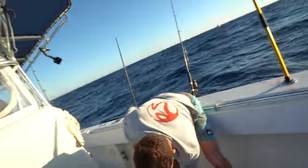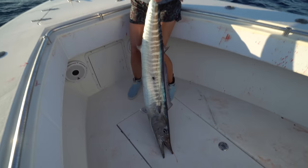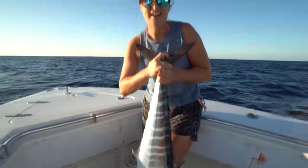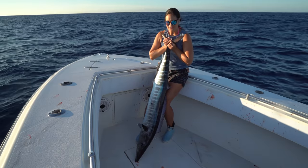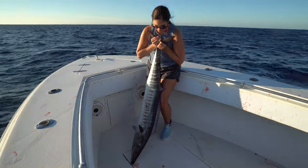Well, we're five for six, I think. That's not bad. All right, Brookster. Heck yeah. Gorgeous fish. Our sixth wahoo in the boat, or fifth wahoo? Fifth wahoo in the boat. Heck yeah, baby. My first wahoo in the boat for the day. And it seems like it's just gonna be one after another.